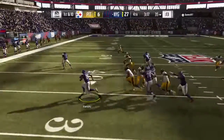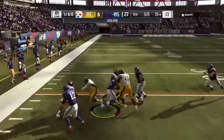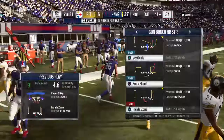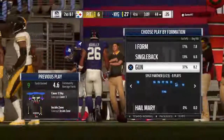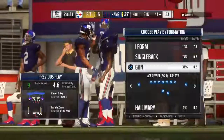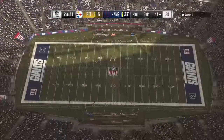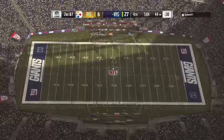They'll run it now out of the gun. And he'll be brought down just shy of the 45. Give him 9 on the carry that time, and they're set up with a 2nd and 1. At this stage of the game, with the score where it is, the key here is stay in bounds, and he did just that. Not by a huge margin, but he stayed in.